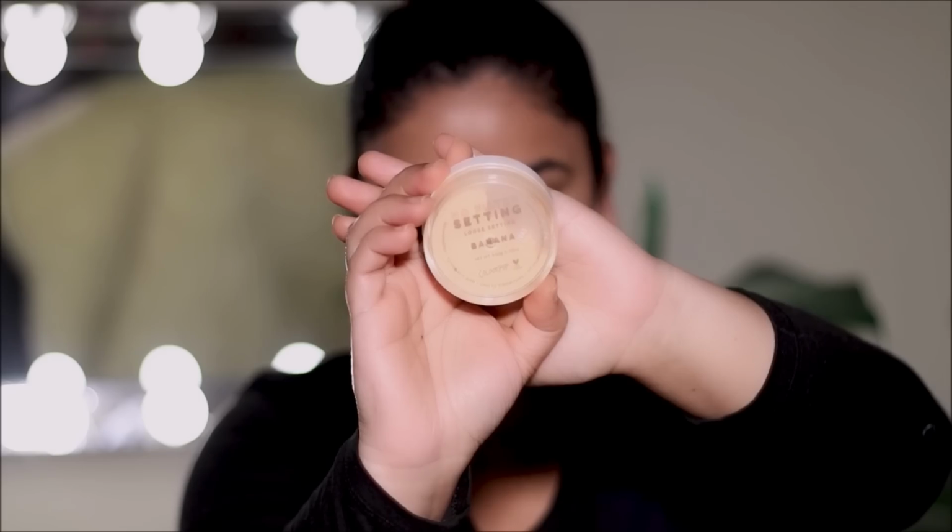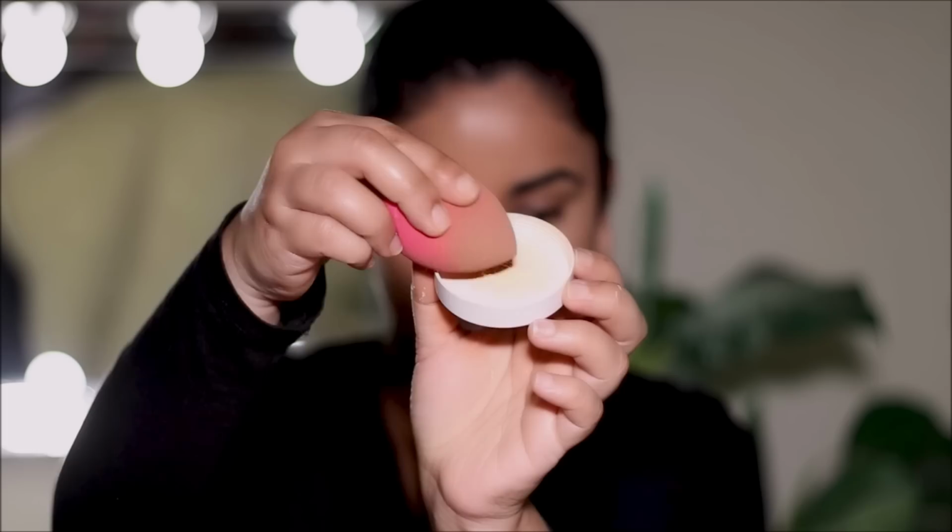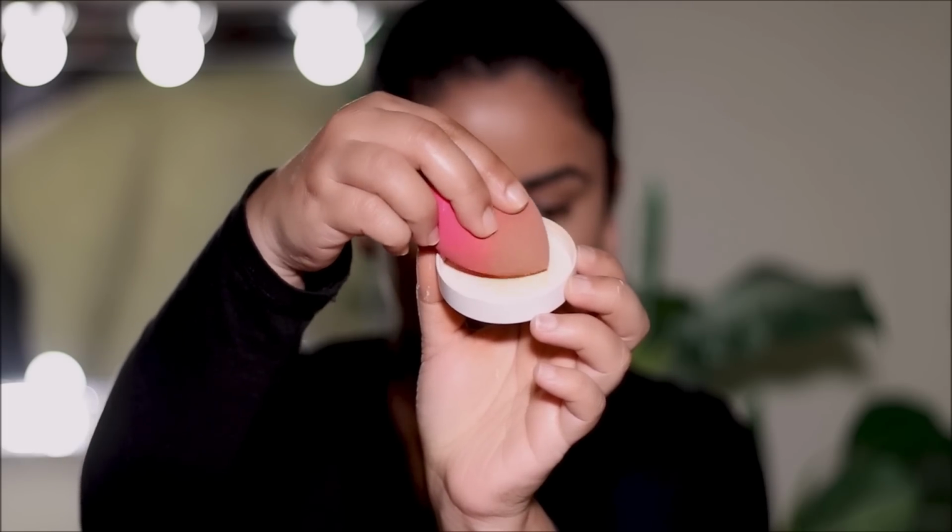And after everything looks well blended, I'm going to immediately set it with some loose powder. The one that I'm using is the banana loose powder from Colourpop. I'm going to dip the same sponge into the powder and gently press it in areas where I use the concealer to prevent it from creasing. And banana powders add a bit more brightness, especially under the eyes, so your eyes look more awake and alert.